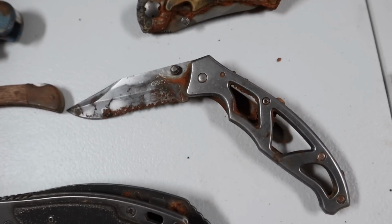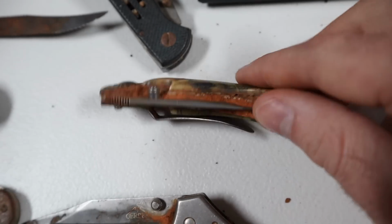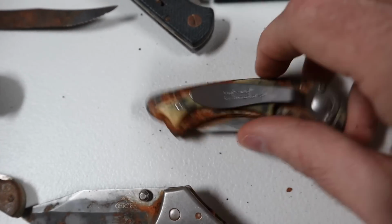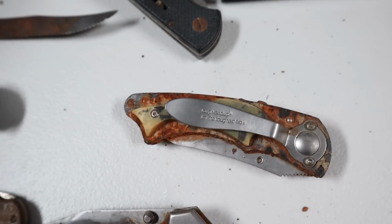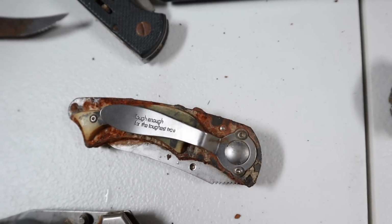More Gerber knives. This one here's kind of cool. Looks like a fish. Has some writing on the handle there. Tough enough for the toughest.